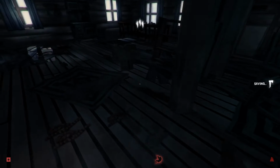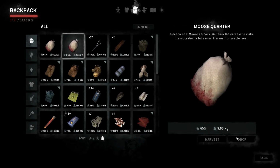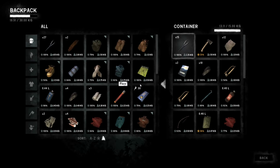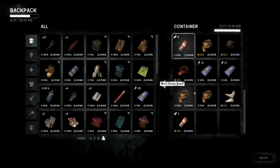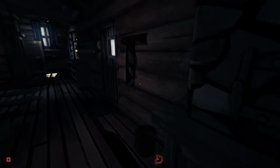Alright, so we're gonna put the quartering bags in here to thaw. I'm sure that's gonna smell lovely. Drop, and then we're gonna get ourselves a hacksaw. Yep, the lower one. We're going to go out and cut up this rabbit since we can't pick it up.